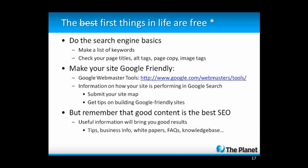So number one there is search engine basics. And we all know that we want to have good search results, and there are a million different opinions about the right way to get those search results. There are a few things that everybody agrees on. One is that you need to sit down and think about what the right keywords are for your business, so you have something you're aiming toward as you work on your site.